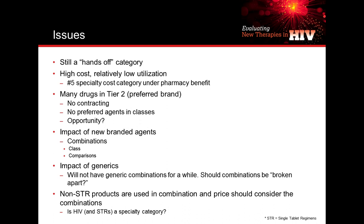The issue from a payer perspective is we absolutely do not want it to impact compliance, but pill burden has changed. Going from 1 tablet to maybe 2 or 3 may be different than going back to 15 or 20 like we saw a decade ago. So this will potentially help patients that are still, especially on non-single tablet regimen combinations. And I'll show some of the data about what patients are using in a minute. These non-single tablet regimen products are used in combination, and the price should consider the combinations.